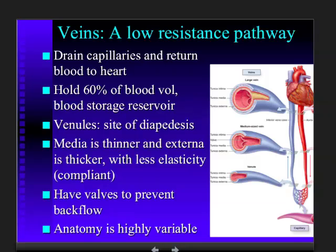Now, if we take the 5 liters of blood and we think about where it is situated in these components, the chambers of the heart, the arteries, the arterioles, the capillaries. We've said 5% of it's in the capillaries. I haven't given you percents for the other part. The venules, the veins, 60% of your blood volume is in your veins.